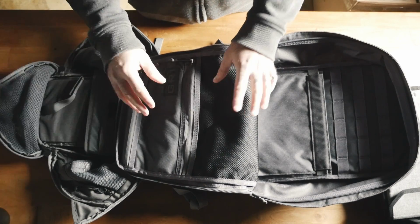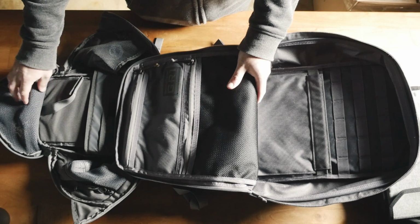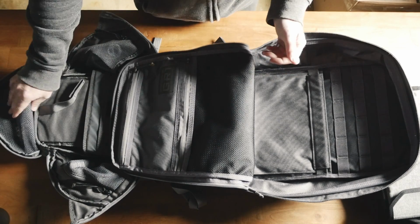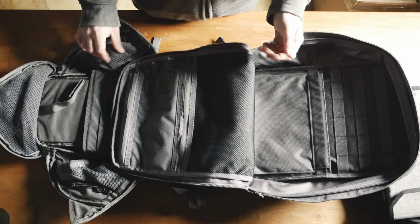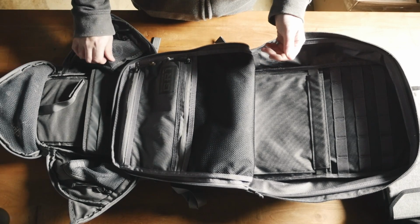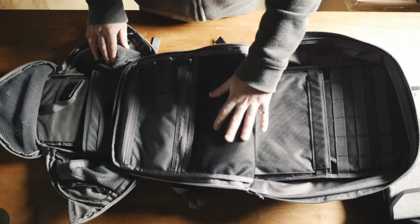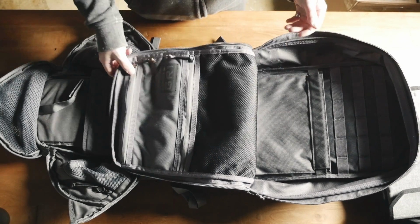This mesh, sorry GORUCK, feels way more chintzy than the mesh on this Mystery Ranch bag. Just in my hand, the Mystery Ranch feels way more beefy and durable and stiff. This feels a little bit like it'll fray really easily or something. I don't know.